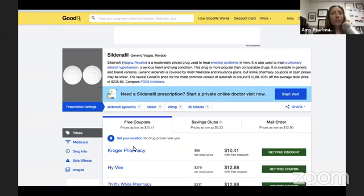Now, before we wrap this up, I need to drive home a few important points. You need a prescription for these medications. So whoever's prescribing this medication for you needs to send the prescription to the pharmacy based on where you want to take it, based on the price that you see on this list. Then you need to print out the coupon. You can either print out the coupon for that pharmacy, or you can pull it up on your smartphone and bring your phone to the pharmacy and show the pharmacist.